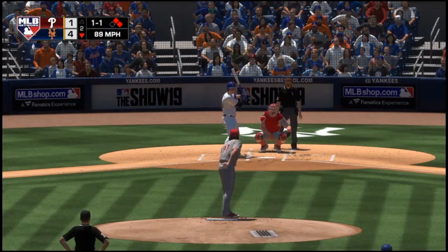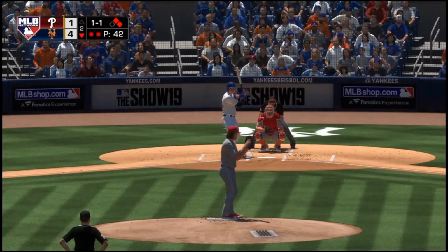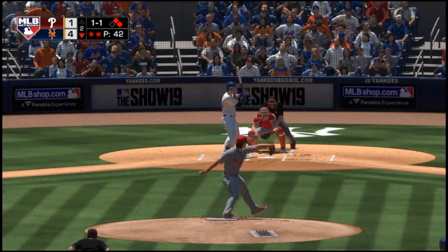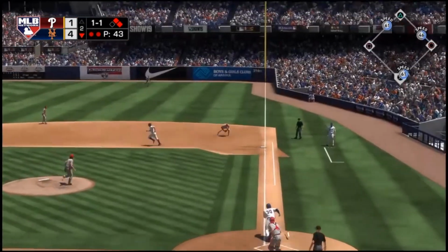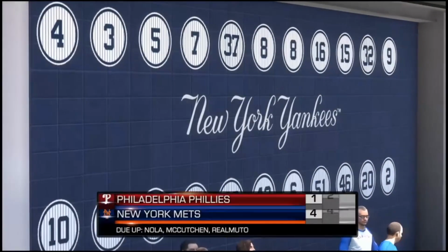That swung on and missed. We're even at 1-1. You know, the old adage is you never throw a lefty down and in because of their ability to turn and burn, and this pitcher's taking that to heart. He is throwing everything away right here. Hoskins has it, and he'll step on the bag himself, and the inning is over.